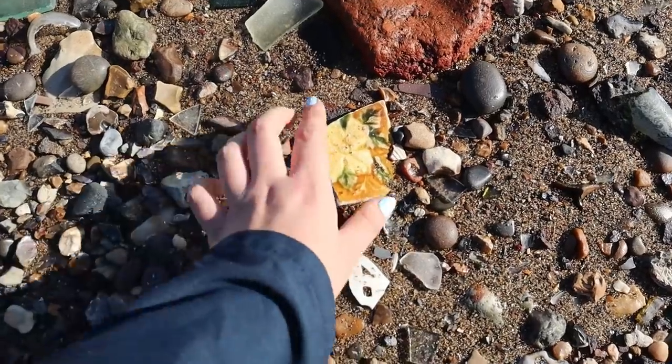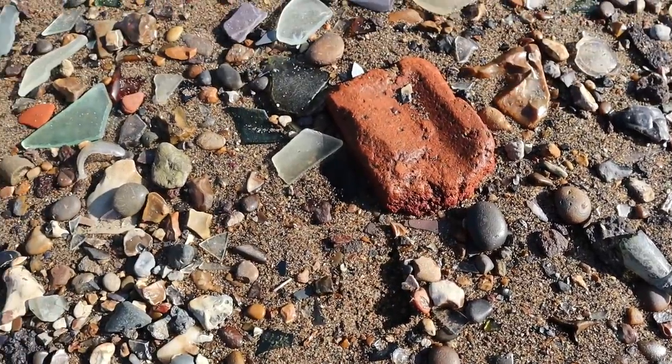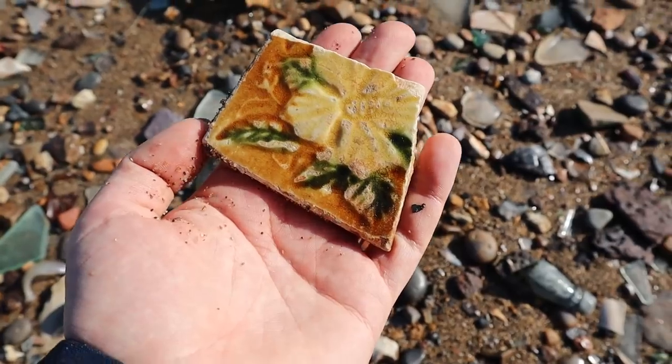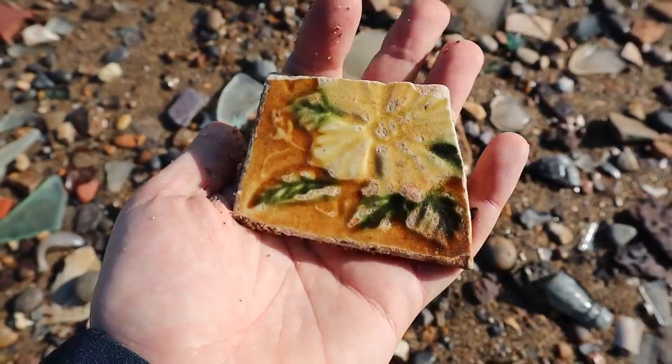Okay, my tile collection is growing, and that is absolutely beautiful. Now I need to find somewhere to tile. Oh, it's a flower and it's my favourite colours. Whoa.